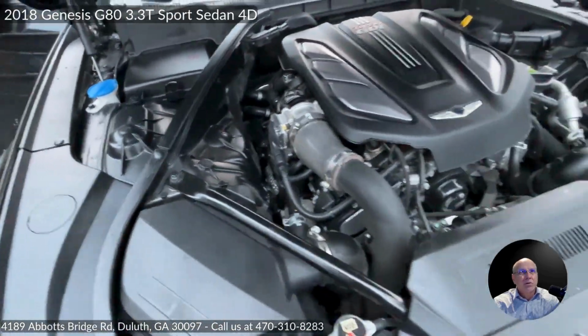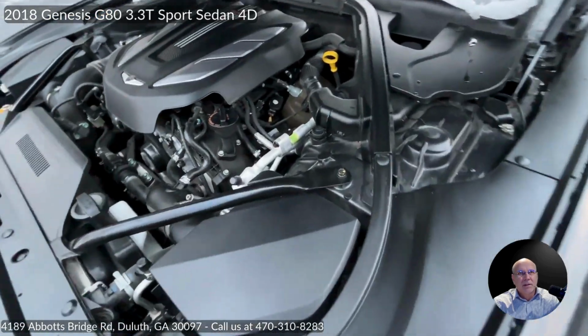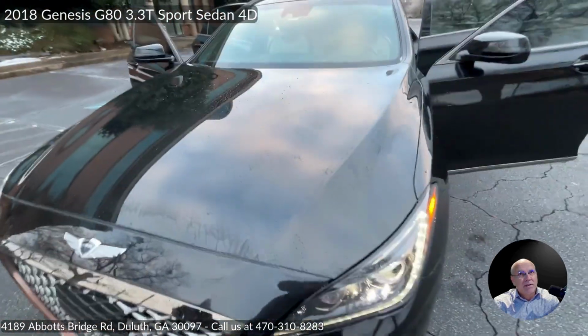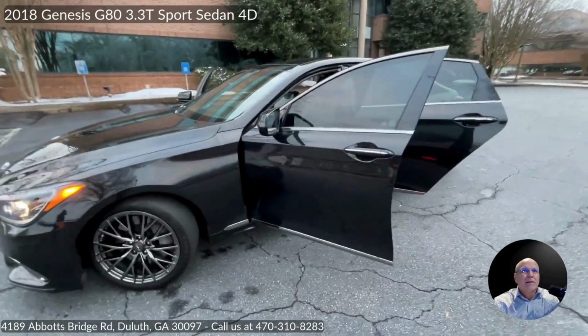Check out this 2018 Genesis G80 3.3T Sport Sedan, a luxury sedan that's been living its whole life right here in Georgia. It has a dealer service history and is up to date with GA emissions, so you know it's been well cared for. This is a dealer certified pre-owned vehicle, meaning it's been thoroughly inspected and comes with a 3-month, 3,000-mile warranty. But that's not all.